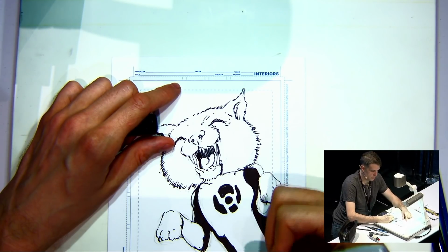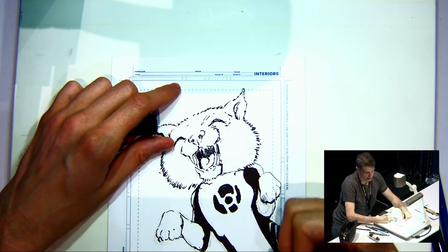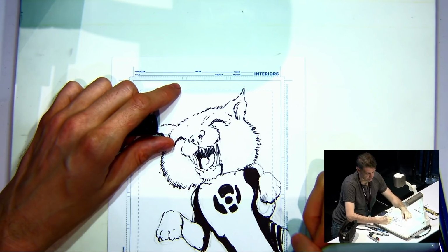So it was really nice to just be a part of this type of celebration of Jack Kirby, and especially of what he did at DC. It was just a big honor in general. It's one of the highlights of my career, working on this project.